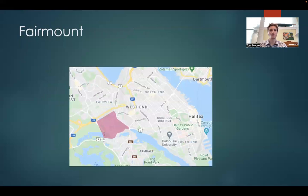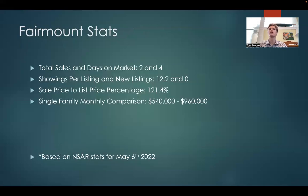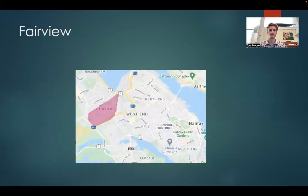Fairmount, hardly anything happened here this month. Total sales, days on market, 2 and 4. Showings per listing and new listing, 12.2 and 0. So 0 new listings. As I've said in previous videos, if you're looking towards Halifax from the top of Fairmount, the left-hand side tends to be a bit older towards the golf course. Smaller homes, a little lower price. On the right-hand side, though, that hugs kind of the rails to trails thing, you're going to see some really nice houses, and that looks like what was sold here over the past month. Sale price to list price percentage, 121.4%. Single family monthly comparison, 540 versus 960.